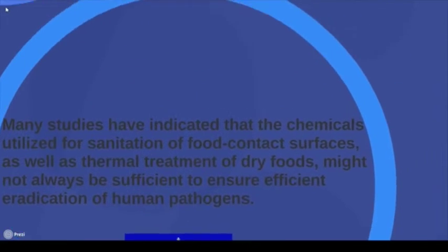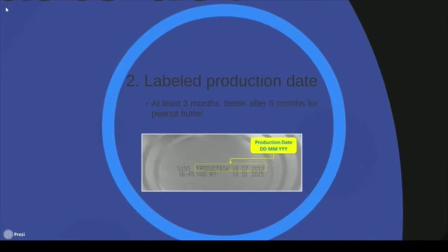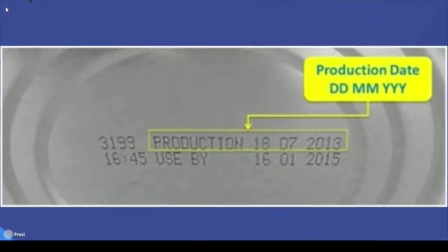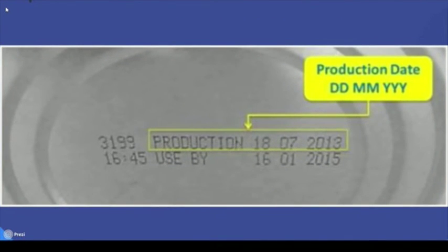The second one is production date. Food products with low water activity like peanut butter can be stored for over a year, and based on multiple studies, most Salmonella will die out in 3 months. Therefore, we suggest customers purchase products that were produced 3 months ago for dry crackers and fruits, and 6 months ago for peanut butter to prevent possible Salmonella infection. In order to know how long ago the products were produced, new regulations for peanut butter producers to label the production date are necessary.